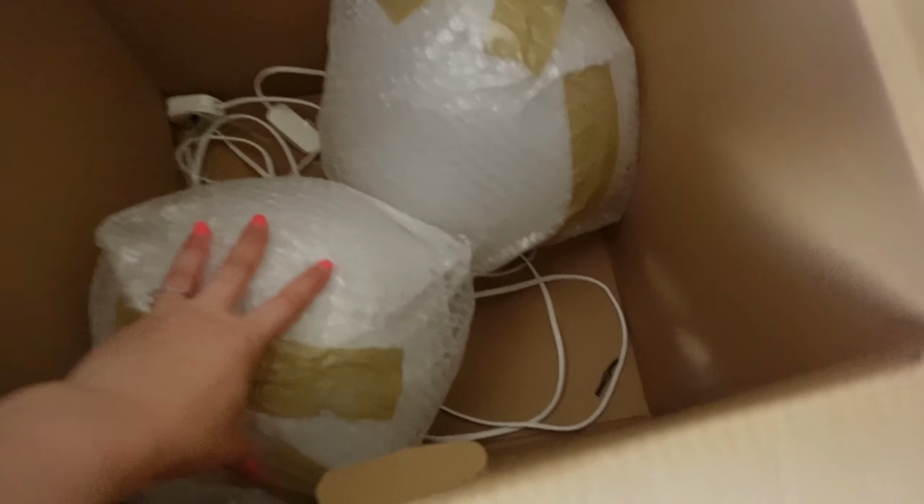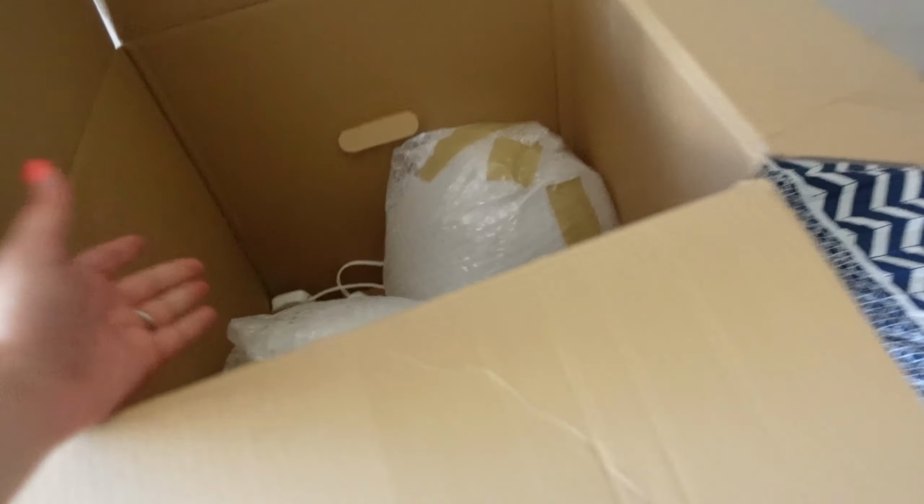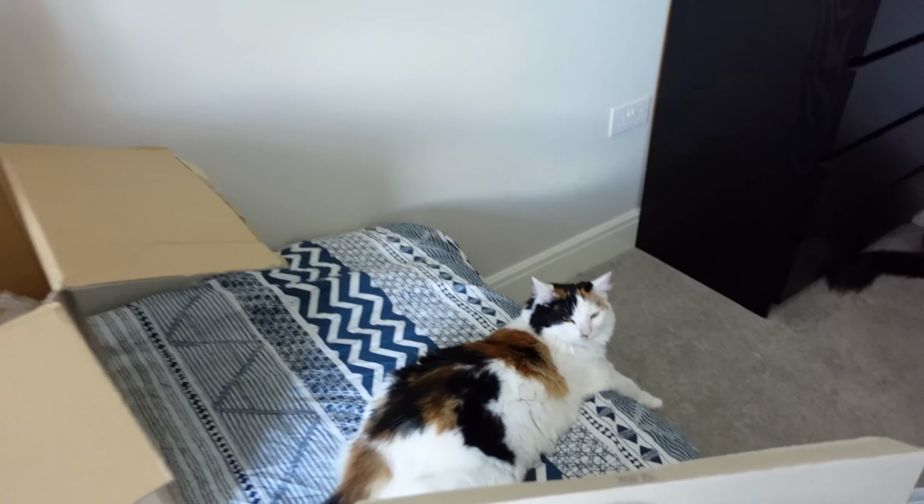We are making a little bit of progress. I'm just moving stuff around right now because there are some things where I don't know where they should go. Like in this box, I'd love to finish unpacking it, but we've got two of these globe lights in here and I don't know where I would put them if we did unpack it.